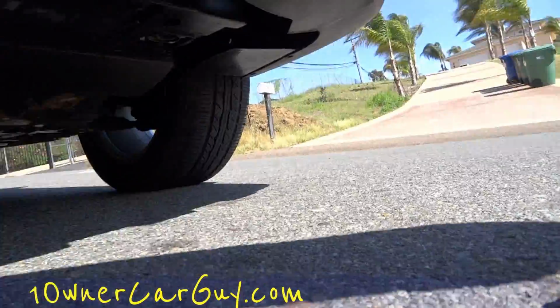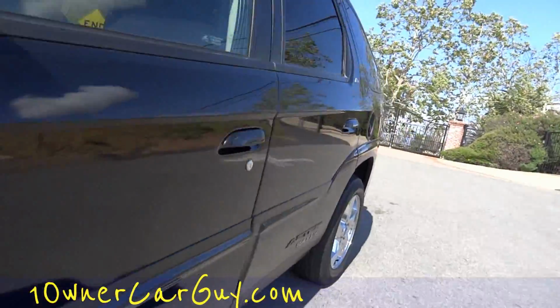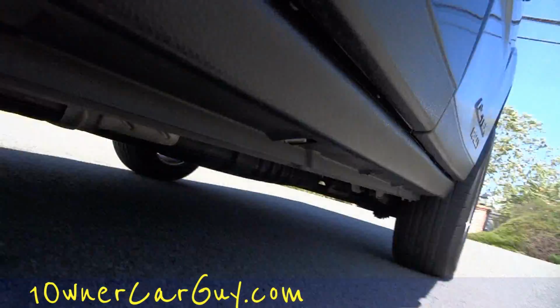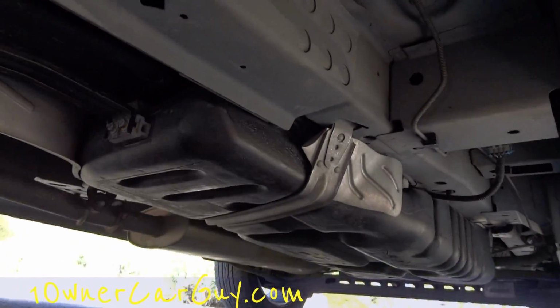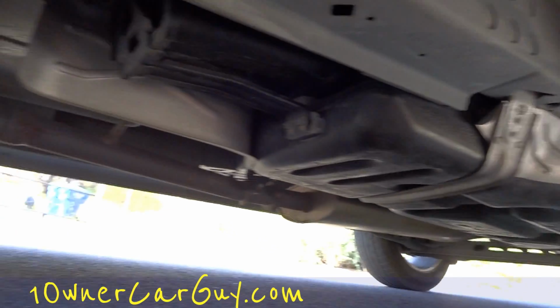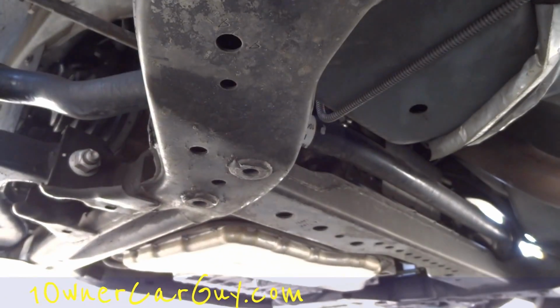Now, like I say, it's windy, and I'm sorry. I get up here to do these videos, and you'll be able to hear me really good on the interior, but this exterior sometimes, it's hard in the wind. Sure is clean under here. I love a one-two owner California car, and I'm here to tell you, this is one clean Aztek.